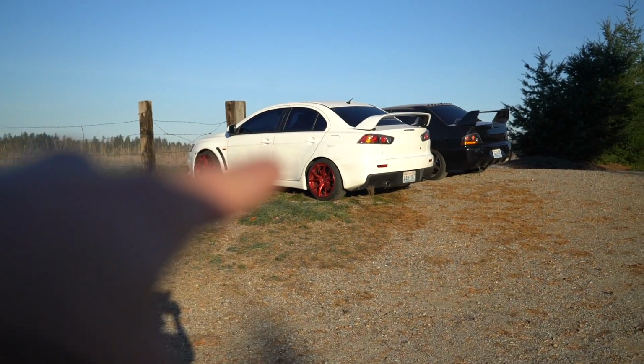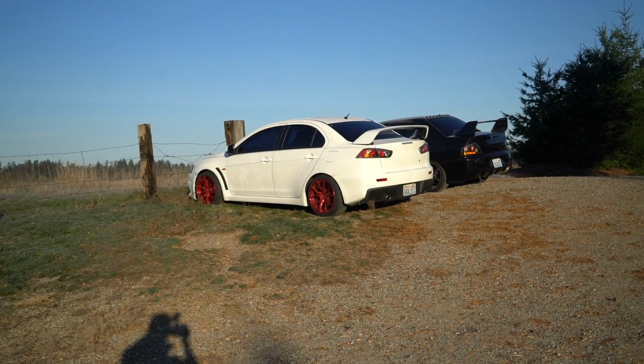Now we're back home in Spokane and I'm super excited to get back to work on the 600 horsepower Evo 10. As soon as that car is finished up, I should probably focus on that Evo 10. All that car needs is the ABS system fixed. It's still throwing the ABS code and the all-wheel drive system codes, so we've got to get that fixed.